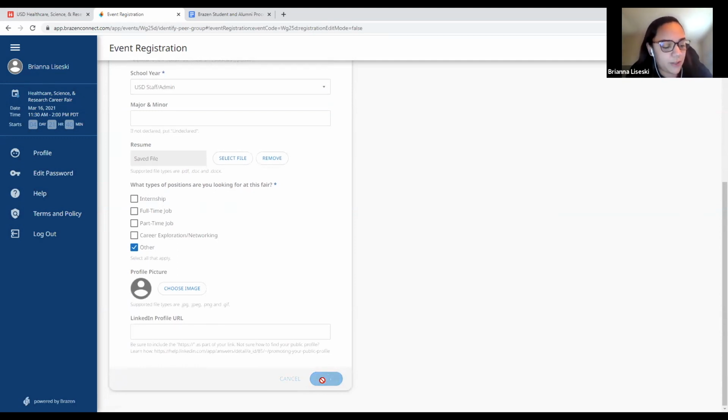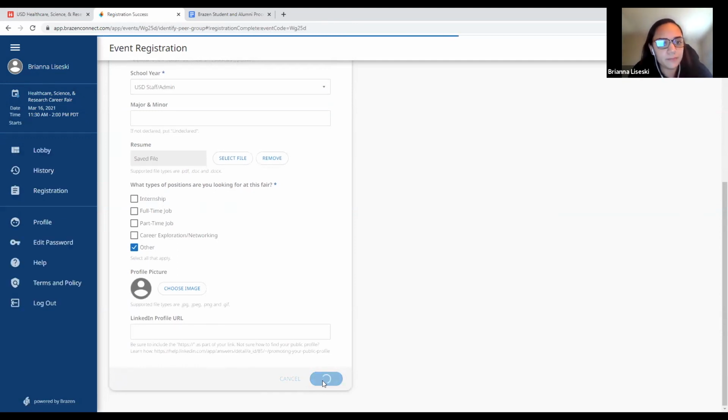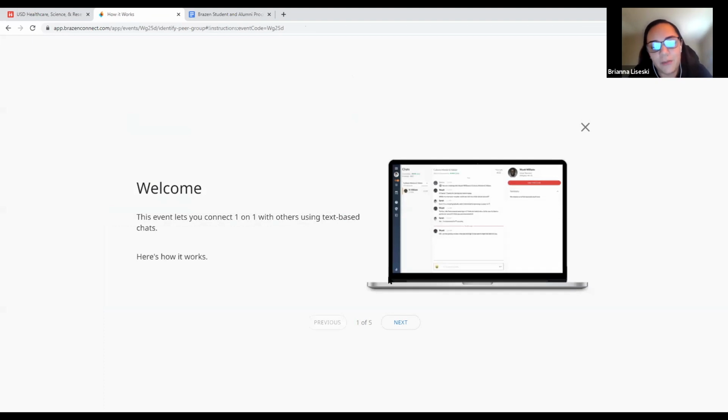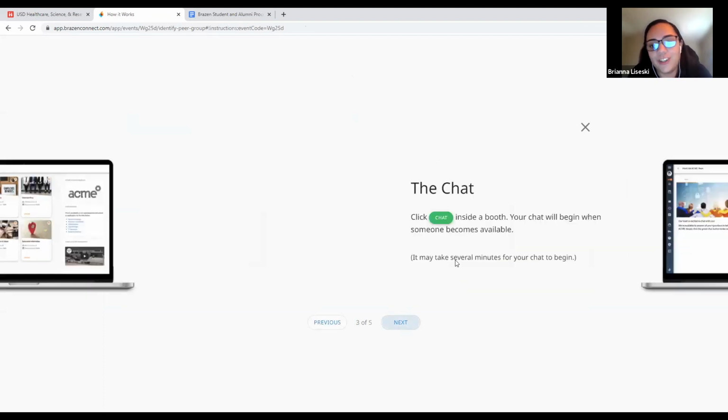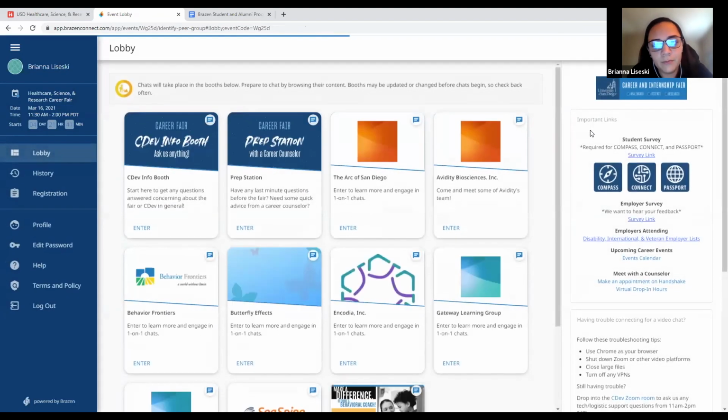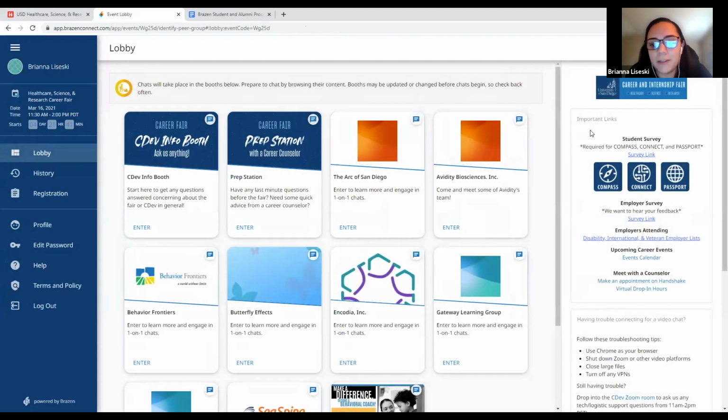Be sure to fill all of that out, and you can go back and edit this later. Also, if you want to improve your resume a little bit after you register, you can upload it again. So yeah, this page will pop up, and then you'll click on enter event. Now here's the pop-up. So if you need a refresher, you can go through all this, or you can exit, and it'll take you to the lobby.